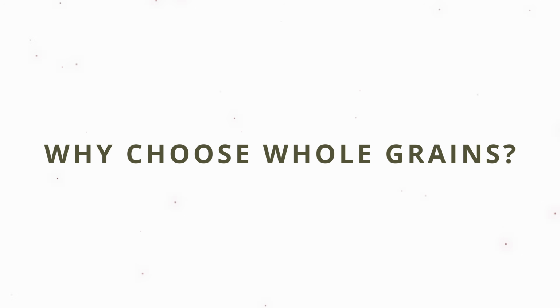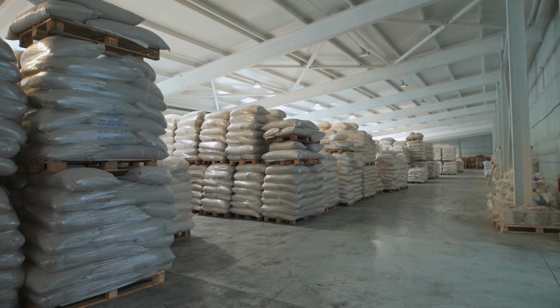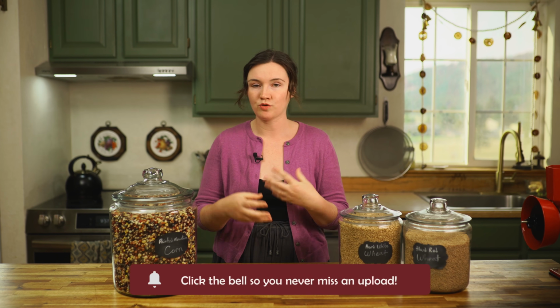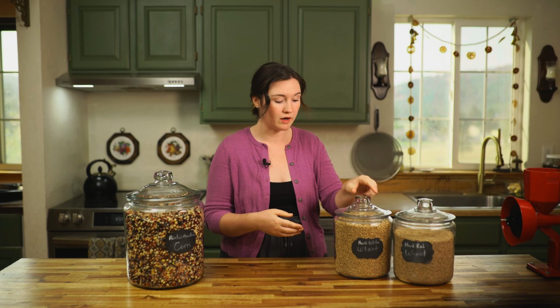So why would you want to source whole grains versus flour or cornmeal, things that are already kind of prepped and ready to go? Well, as soon as you start to mill and grind these grains, they begin to break down, they deteriorate, and they lose their nutritional value. Flour and cornmeal, things like that, are also going to be more prone to moisture damage. They can easily absorb the moisture in the air, funky smells. They just go bad faster, and they're more high maintenance to store.